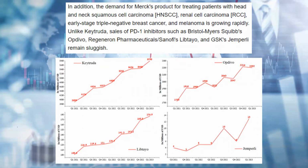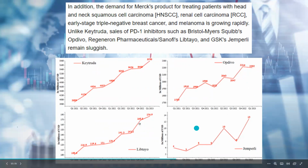Unlike Keytruda, sales of PD-1 inhibitors such as Bristol Myers Squibb's Opdivo and Regeneron Pharmaceuticals' products, I can't really pronounce all of these things, but basically those are all remaining sluggish. If you look at Keytruda here and you look at the others, they're remaining sluggish compared to Keytruda.